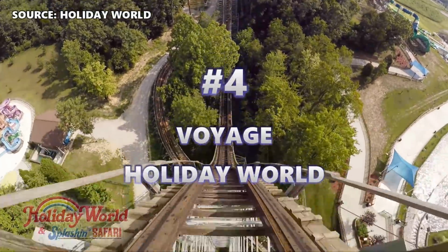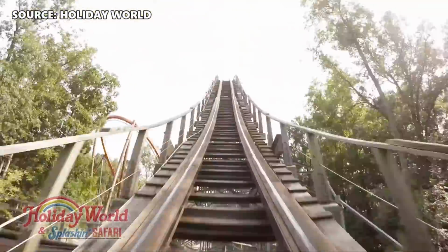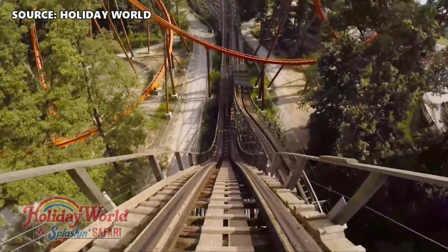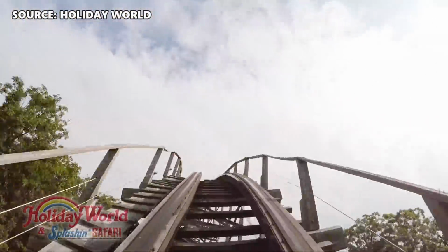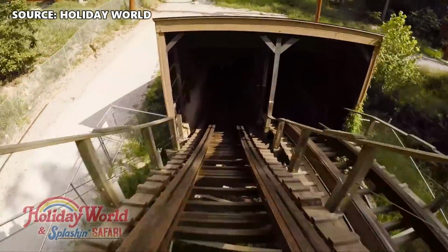Number 4, Voyage at Holiday World. Built by Gravity Group, Voyage is one of the longest roller coasters on the planet. This wooden roller coaster features 6,442 feet of track and a ride time nearing 3 minutes. I hear this coaster gets crazier and crazier up until the moment you're slamming into the brake run.